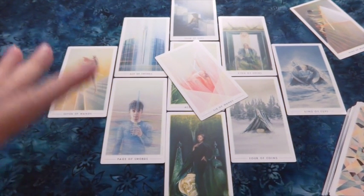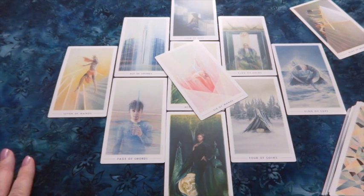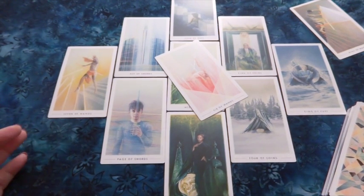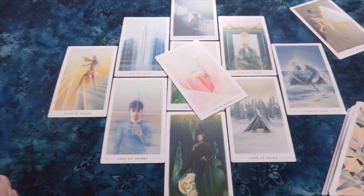So this is the spread that I've really been enjoying, and I thought I would share it because it also shows the positions. When I saw this, I loved the look of it. I loved the compactness, but I had no clue what the positions were. So when I laid it out, it clicked right into place, like, oh yeah, this is how I'm going to use it.